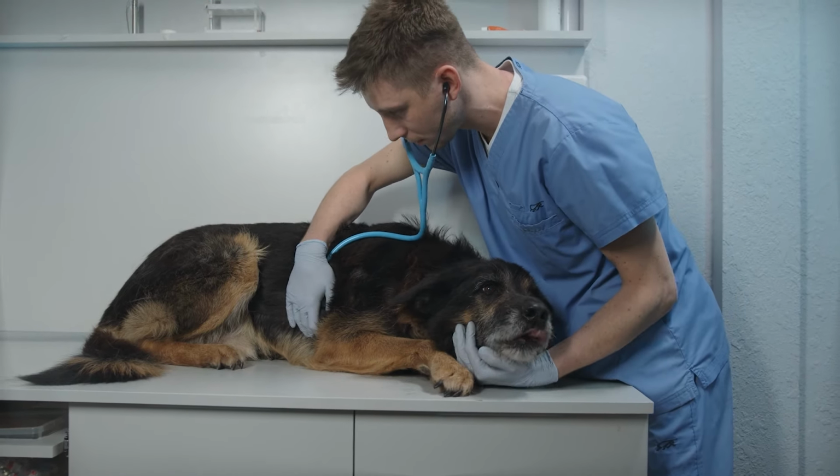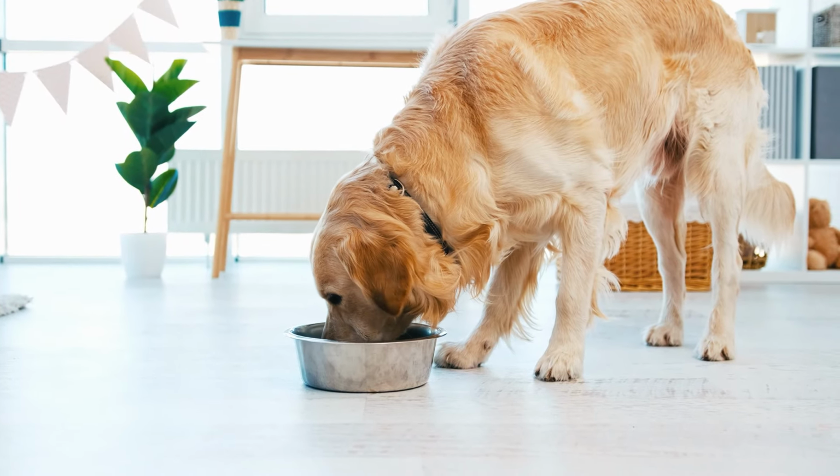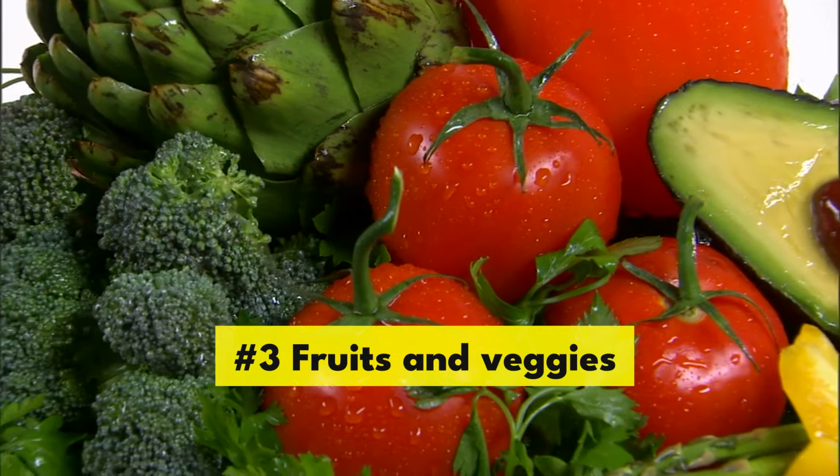You should also ideally avoid foods with corn in them as much as possible, as a lot of dogs are actually allergic to corn.